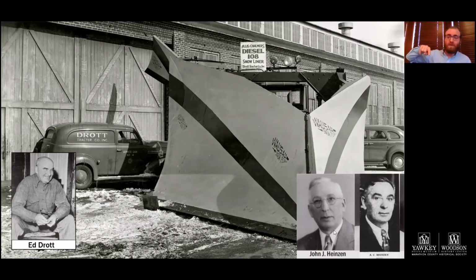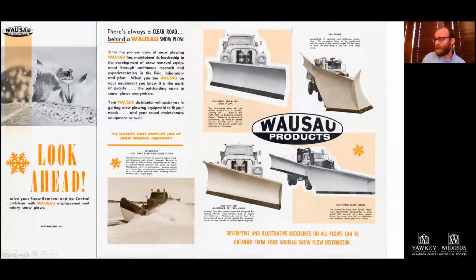Ray goes off and is involved in the creation of JARP, along with a bunch of other Wausau Ironworks guys, but that's another story for another time. The point is, these guys developed the snowplow. Wausau Ironworks then produces it, and Drott has sort of the distribution rights. They distribute it for a long time until JARP comes around and they start distributing it later in the scheme of things too. But yeah, the Wausau snowplow.